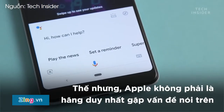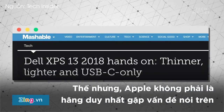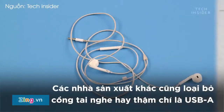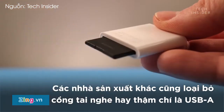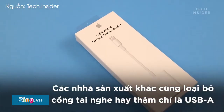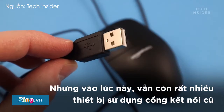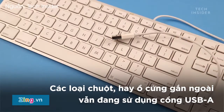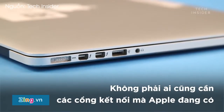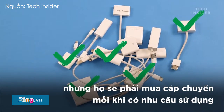But it's not just Apple. Many companies have followed suit and gotten rid of the headphone jack or even USB-A ports on their laptops. Most monitors are HDMI, and devices like mice, card readers, and hard drives still use USB-A ports. Not every laptop owner needs all of these ports, but for each one you do need, you have to buy a dongle or an adapter.